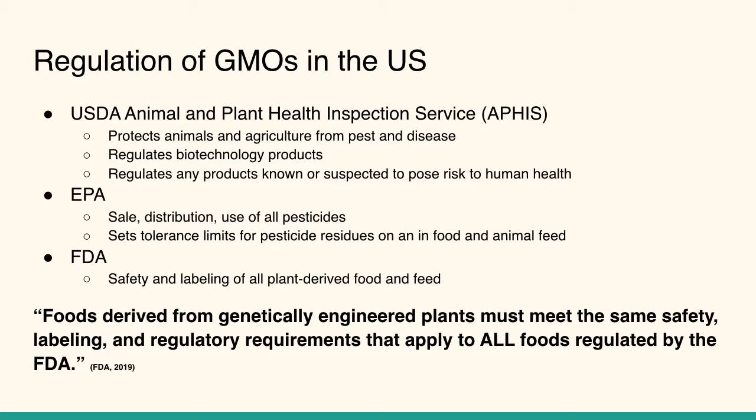There are three main organizations that regulate GMOs. First, the USDA Animal and Plant Health Inspection Service protects animals and agriculture from pests and disease, regulates biotechnology products like GMOs, and regulates any products known or suspected to pose a risk to human health. The EPA is in charge of the sale, distribution, and use of all pesticides, and it also sets the tolerance limits for pesticide residues on and in food and animal feed. Finally, the FDA regulates the safety and labeling of all plant-derived food and feed.